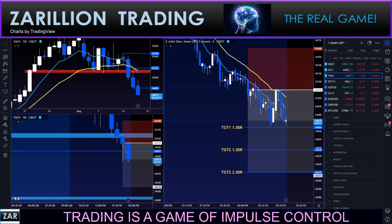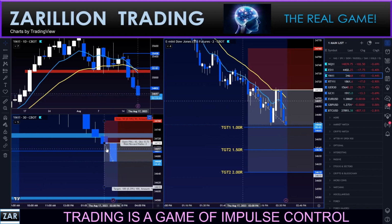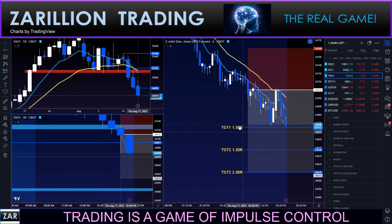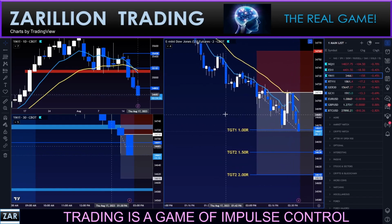So the wick fill is complete. In other words, we've come back down to the prior low. You can see the wick here on the prior 30-minute candle and how prices have filled it again, meaning that it's likely to make an attempt to go lower and may or may not be able to accomplish it.